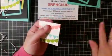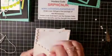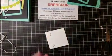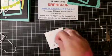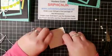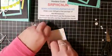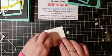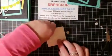Isn't that fun? Now I'm going to stick this one on with dimensionals as well. I'm going to use our big ones though, our regular ones. We don't need the mini ones. I really like to save my mini ones for smaller pieces like that. I'm going to use my big dimensionals here, if I can get them off. It's the pressure of the camera.